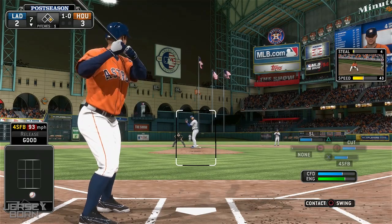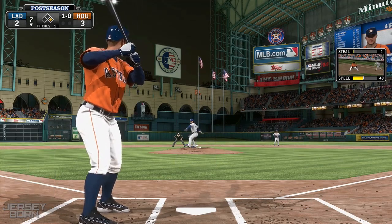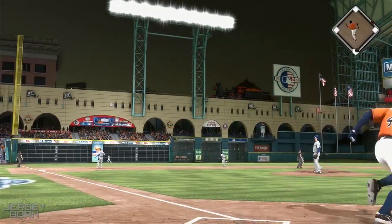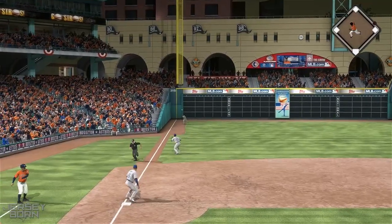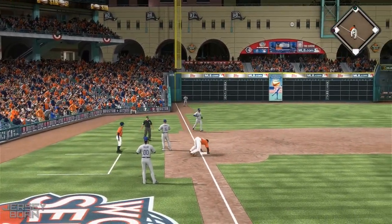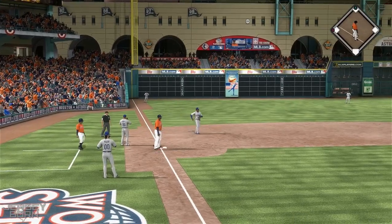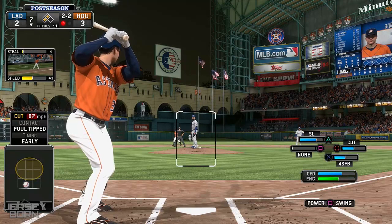We are here in the bottom of the 7th inning as George Springer digs in with a runner on first. The pitch from Brian Wilson is lined down the left field line. That's going to land for a base hit. That's up against the wall. Chris Carter's going to round second, head into third. He slides in, and George Springer heads into second. That's going to be a no-out double for George Springer.